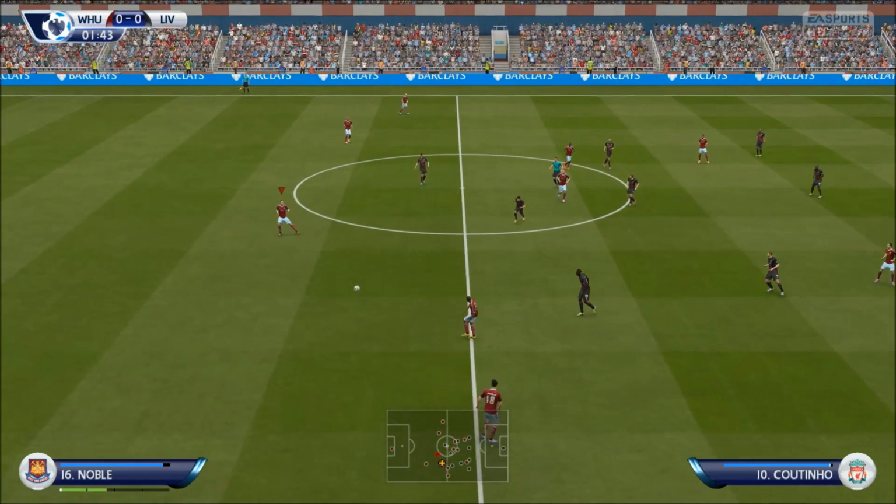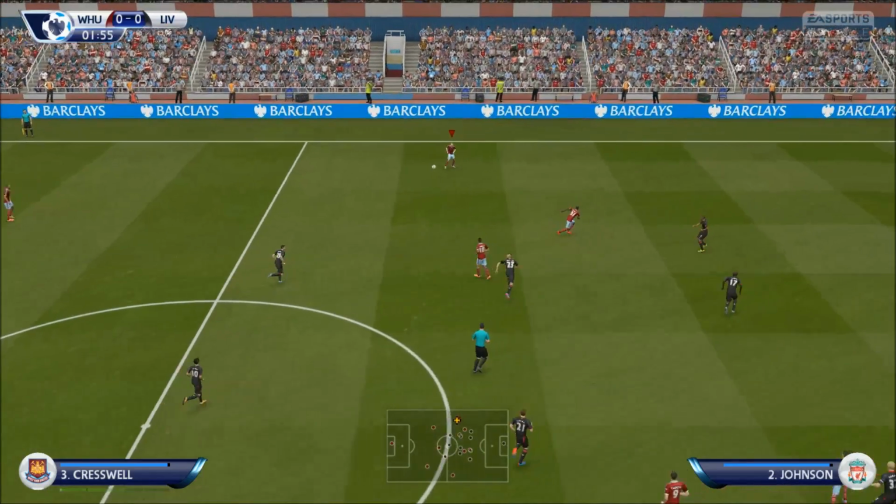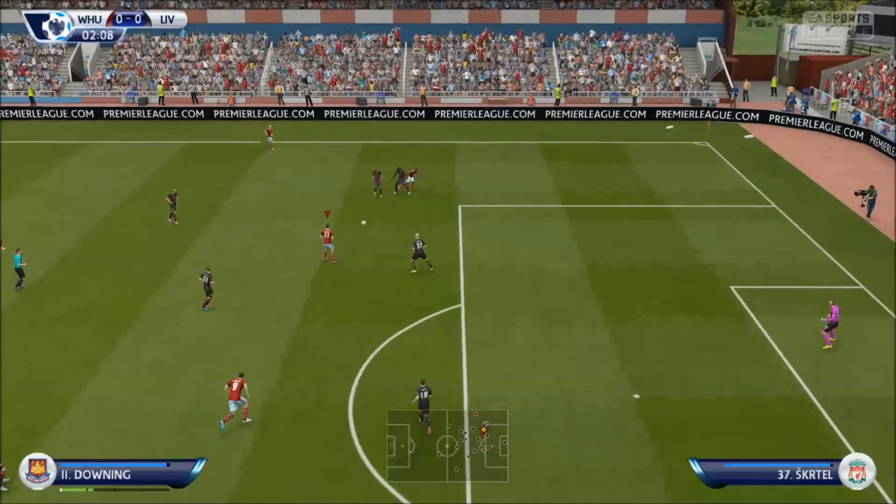We're playing our first choice team. Liverpool are playing some really quality players. You can see Lavezzi's actually on the bench because he's injured. He's coming back from injury. He's just returned from a pulled groin, I think is what it is.